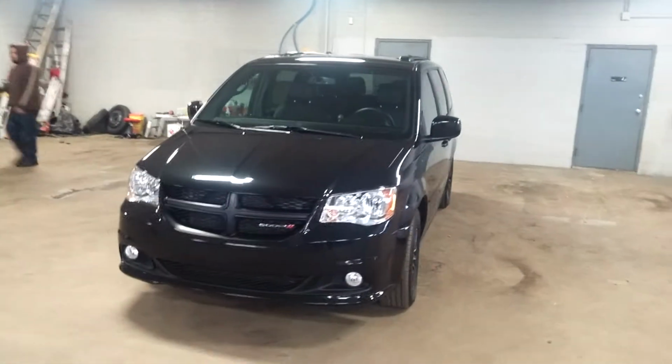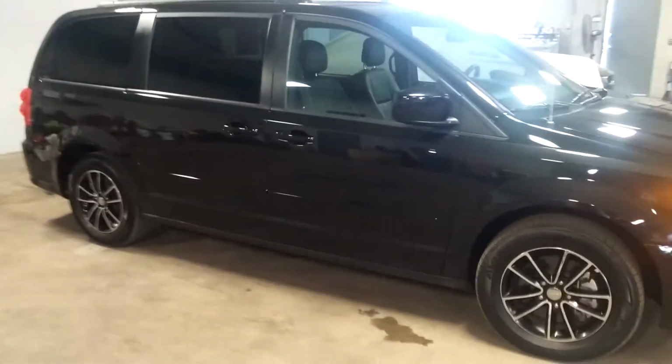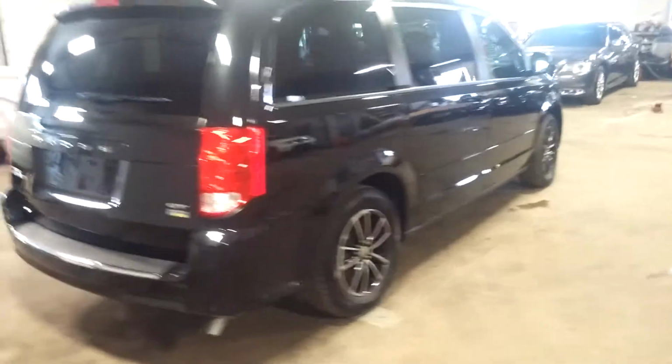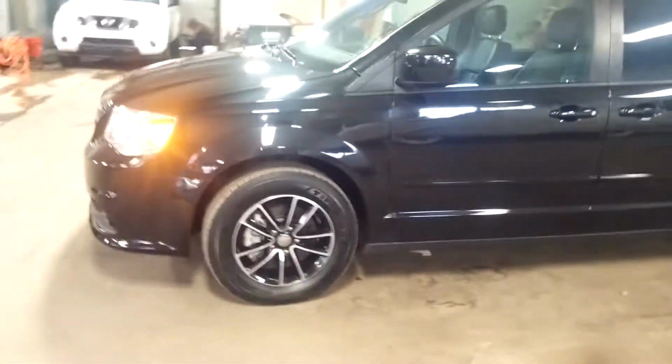All right, ladies and gentlemen, Northeast Leasing here, proud to present this 2017 Dodge Grand Caravan. It is the GT model, this beautiful black with black leather interior, premium sound system, steering wheel controls, navigation system, heated front seats, heated back seats, alloy wheels, roof racks, only 18,000 miles on this car. And best of all, minimum damage.